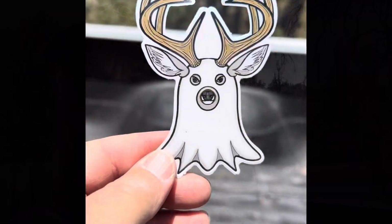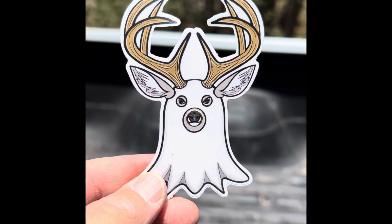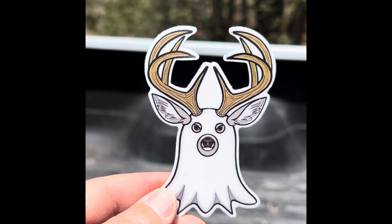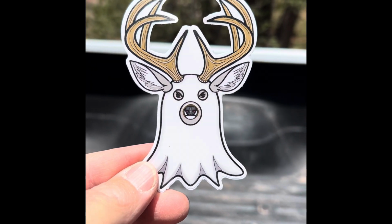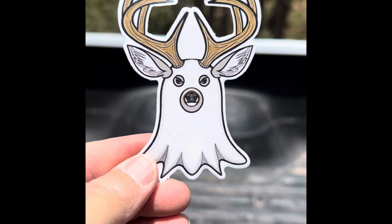Look at my new sticker that I got from Rolling Bones Antlers. When I sold, he gave me this sticker. It's pretty cool. I love coues deer sheds, and he knew that, so he gave me the gray ghost here.